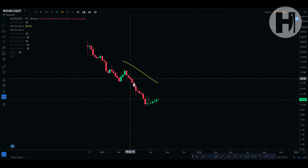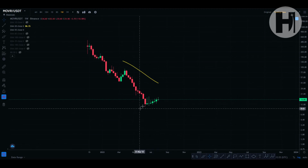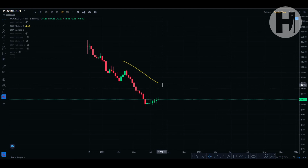This strong pullback was very devastating for the markets, and right now we're seeing some fresh air into the market, where we're getting some altcoins pumping. Some altcoins are performing better than Bitcoin. And like I said, I don't think this is us reversing into the bull market.